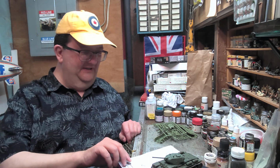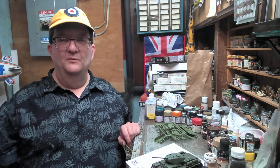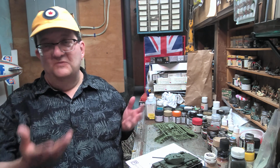So that's a quick look at a Pegasus models set of KV-1S tanks. I don't know, if you want something different and fun to try to monkey around with, why not?